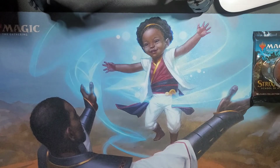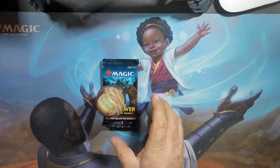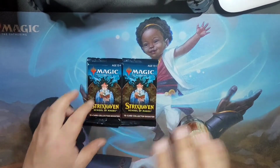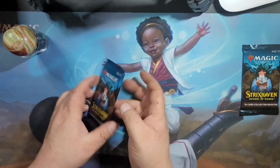Now, Pawz, what are you doing? Well, I'm itching to crack some packs. So let's do it. Stop talking and do it. Well, alrighty then. Here we go. Boom, boom, boom, boom. Here we go, to finish it out.